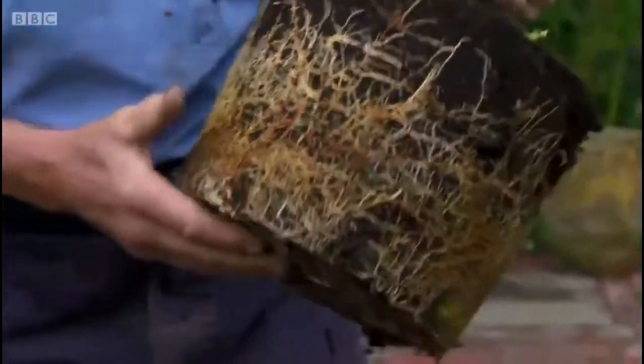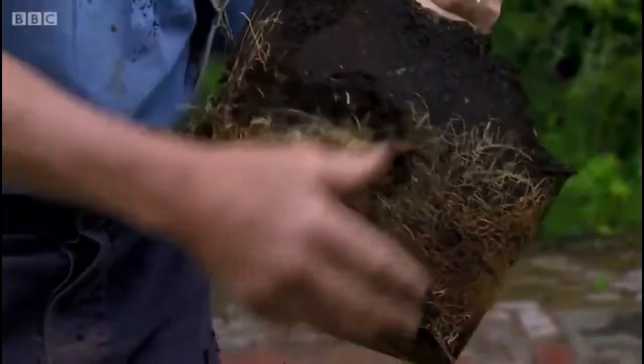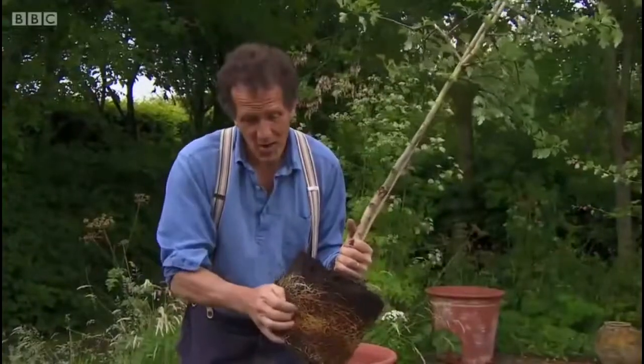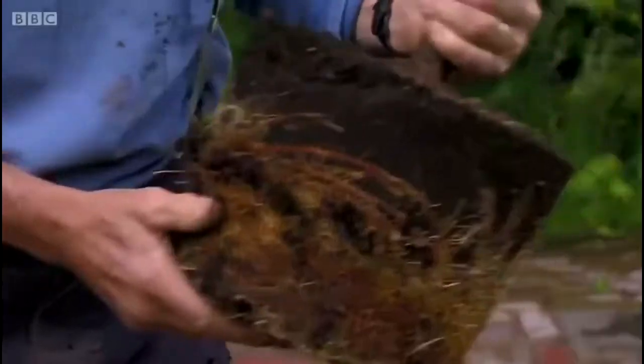And as with any plant where the roots are growing up inside the pot, just gently tease them. You're not trying to pull them out. What you're doing is breaking them to stimulate new growth.